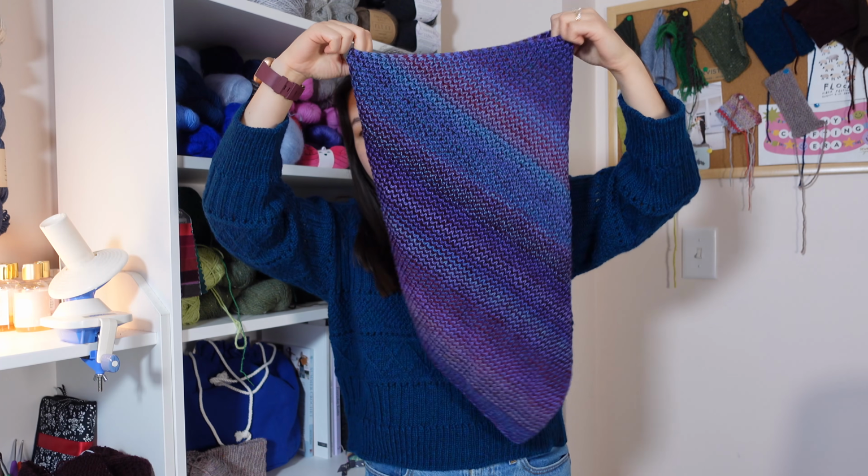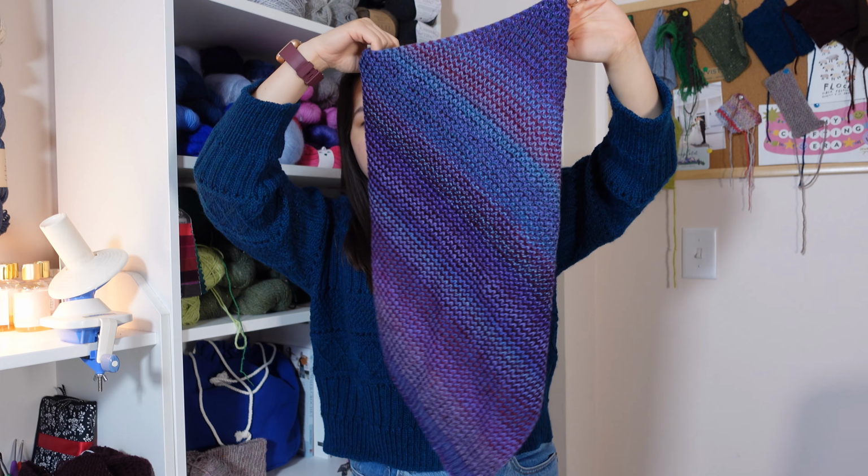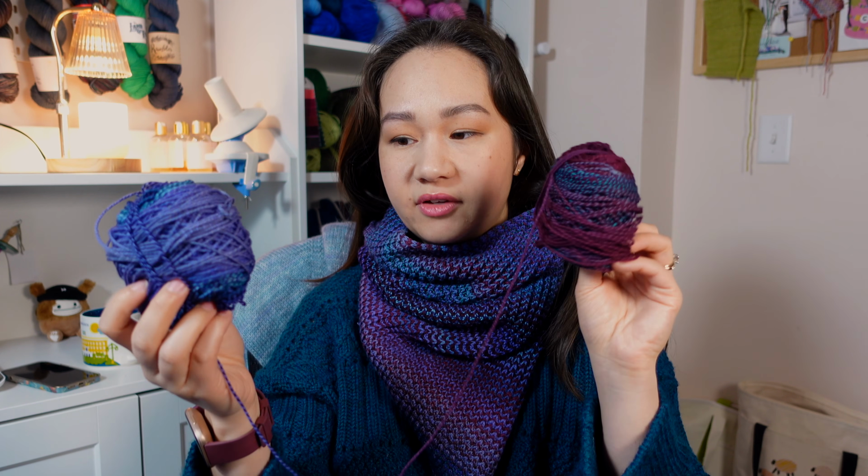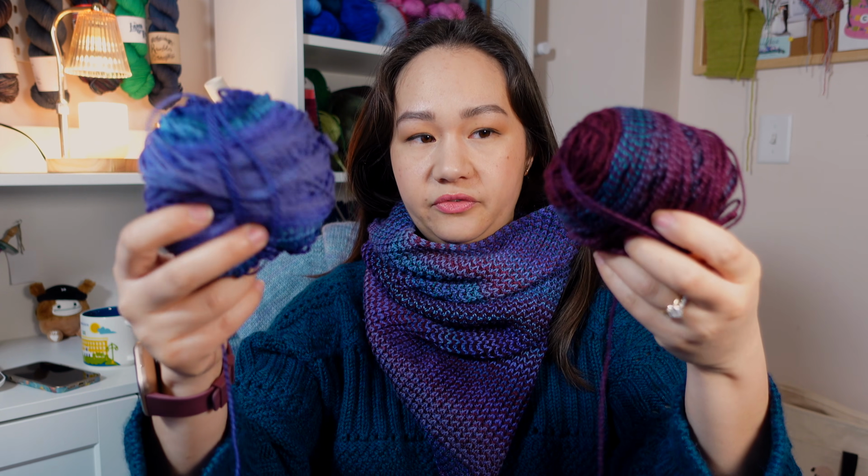I ended up using 1.5 balls of each of the Spin Cycle, or 1.5 skeins of each. So that was about 75 grams per color. So you can see here I have left over about 25 grams of each.